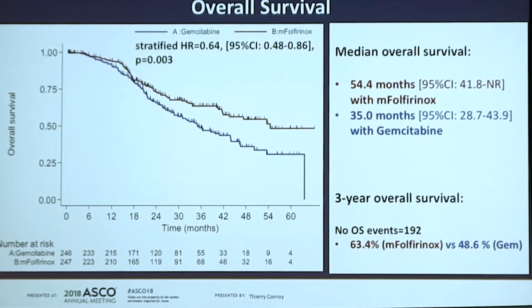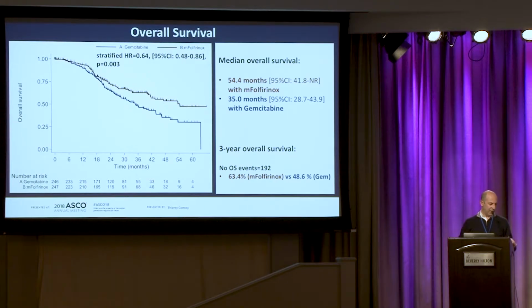And then finally, which is the ultimate arbiter of success in our business, is overall survival. And in this respect, it was very clear that there was a huge difference in the group of patients who received FOLFIRINOX versus gemcitabine after surgery. And the 3-year overall survival rate was significantly greater, at 63%. That's never been shown in pancreatic cancer before.